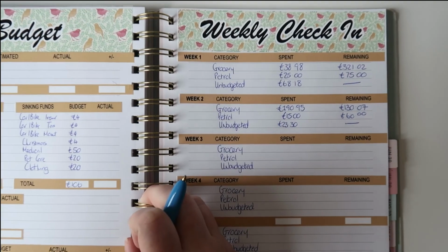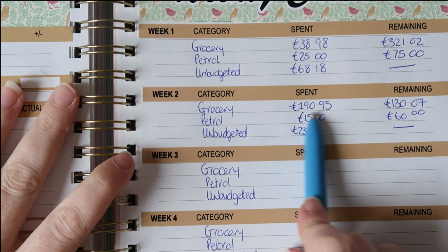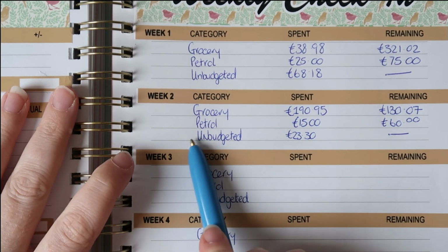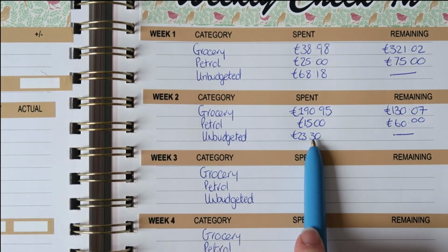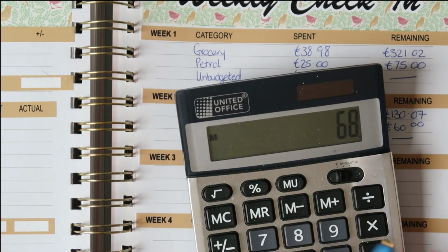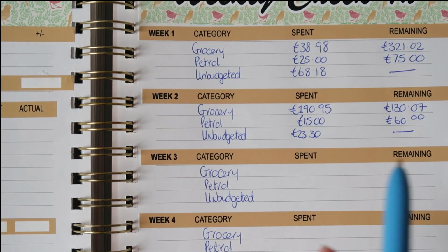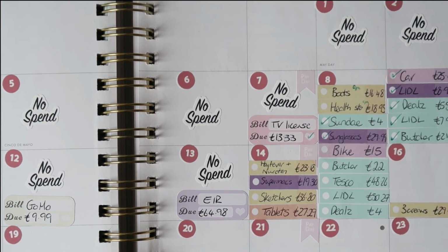Just to zoom you in so you can see that a little bit more clearly, for our groceries we used €190.95, leaving us with €130. Petrol we used 15, leaving us with 60, and then we had unbudgeted for 23.30, and the previous week we had 68.18. So we are 91.48 in the unbudgeted, which is not great. So that is everything for this week.